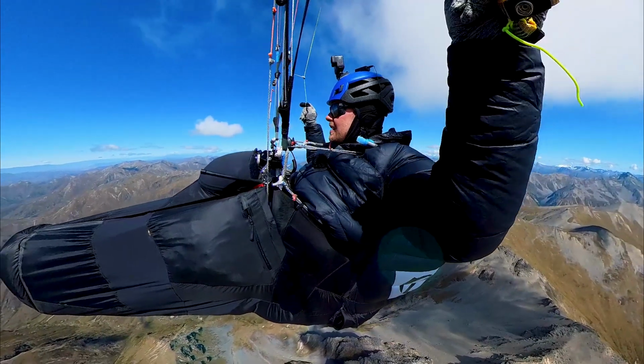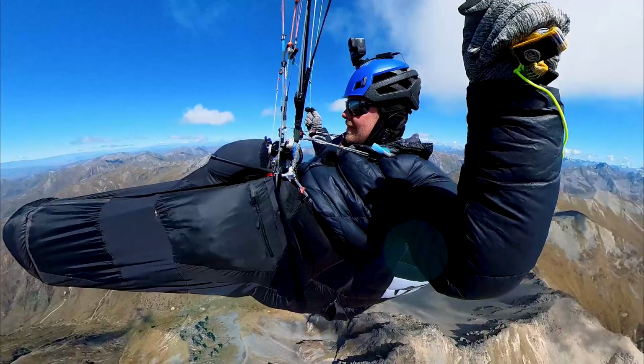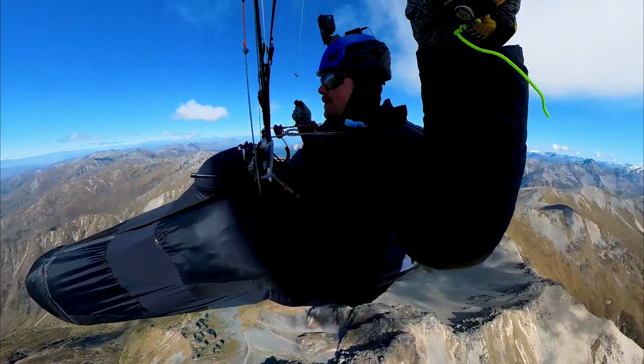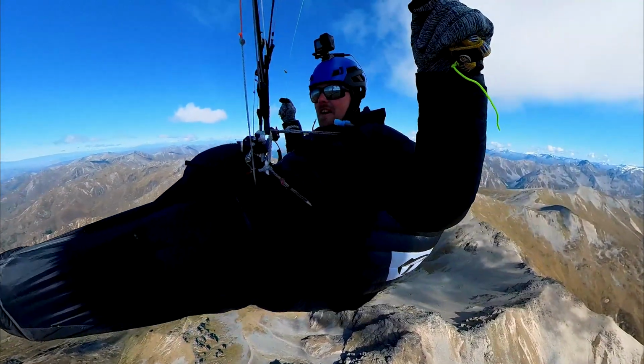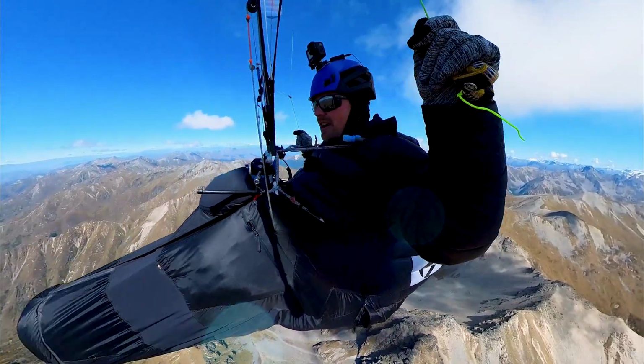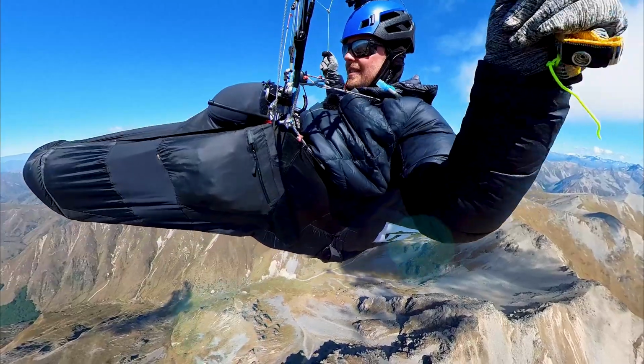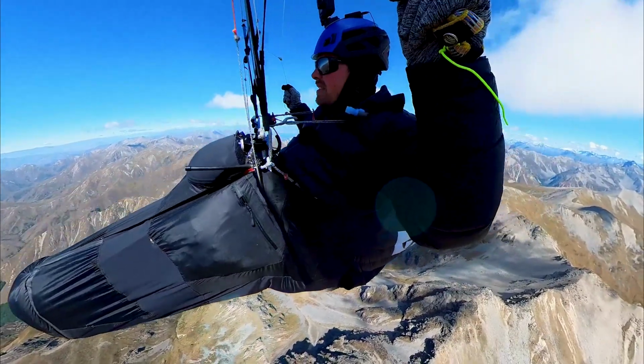looking pretty good. No great clouds on the St. Bathans yet, but I've got probably an hour before I get there anyway, and it's a west face, so I need to wait for the sun to come around a bit more. And I'm not turning now because I'm already at base, so I'm just slowing down in lift.